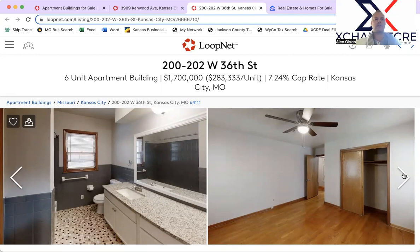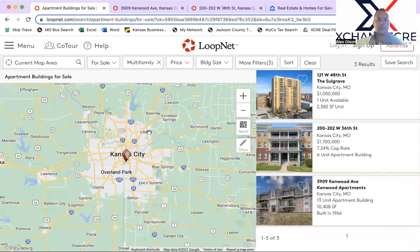So if it's 11 units for 1.7, that is 154,000 per unit, which is actually reasonable considering the location. The size of the units look pretty large, two separate buildings. So this is actually something I think we could look at together and see if it'd be a good fit for your 1031 exchange or your investment into Kansas City. Okay, so going back out here to the map, and yeah, that's it. This is just a condo, so ignore that one.